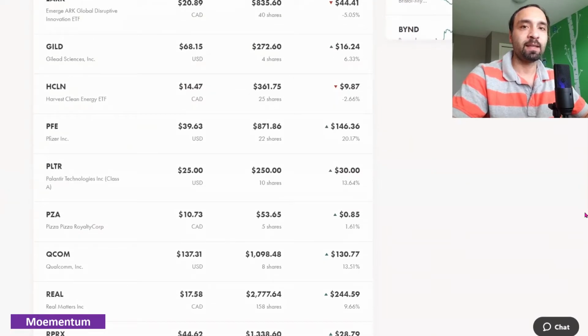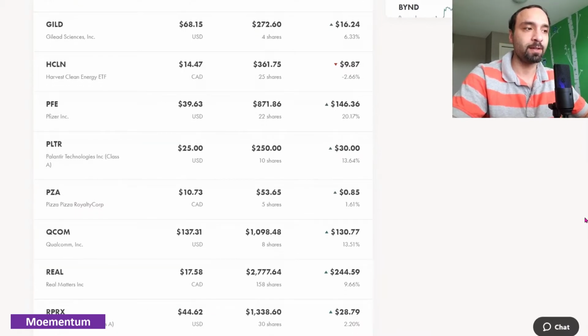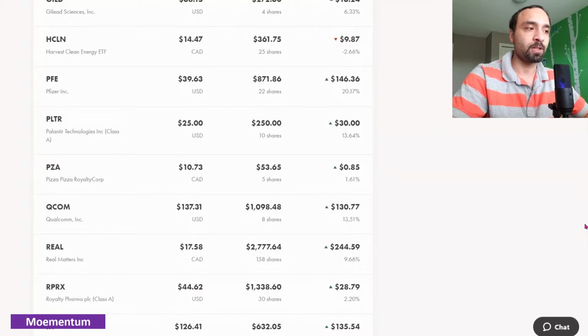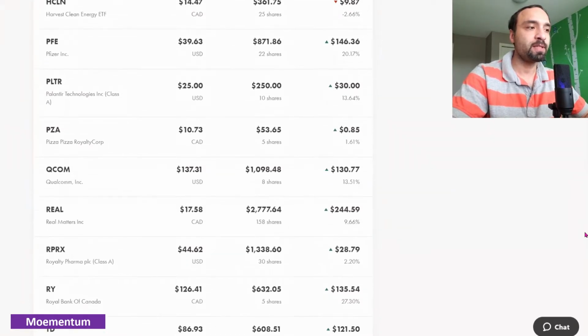Pizza, Canadian monthly paying dividend stock. The 5 shares that we have is now showing a positive return of 1.61%. It's actually been fairly stagnant since we bought it, just gone up and down, but fairly around the -1 to +1% or 2% return, not really gone up or down by much. Qualcomm, we have 8 shares and it's showing a positive return of 13.51%.